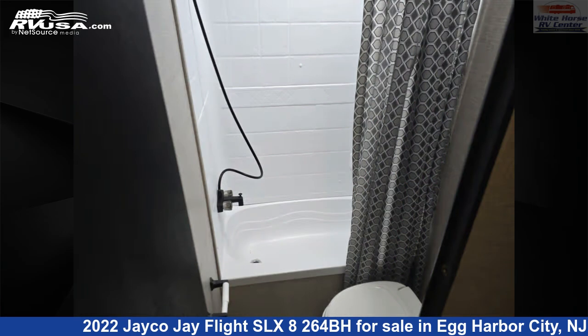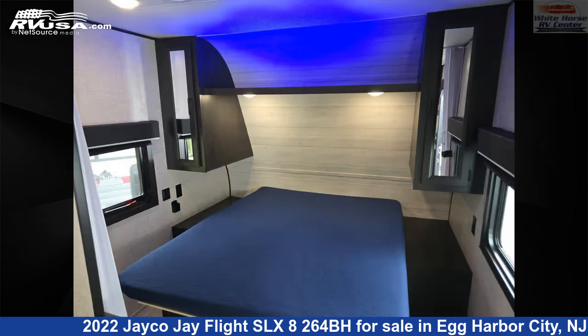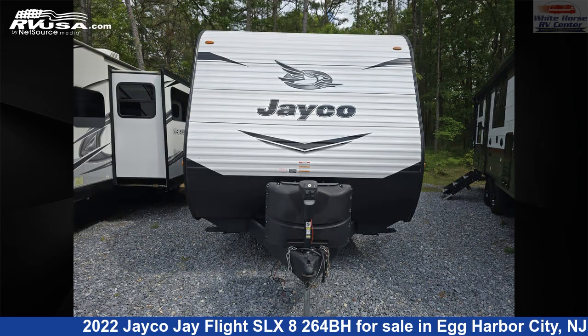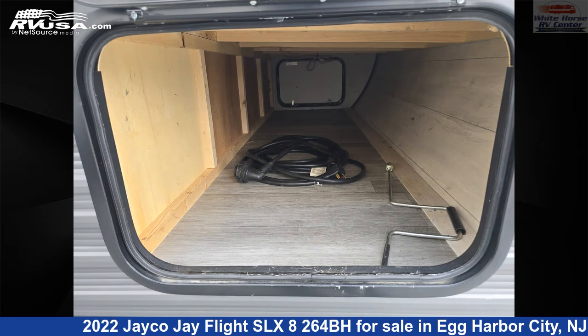The unloaded weight of this 2022 Jayco Jay Flight SLX 8264BH is 4,719 pounds. Remember, this is an AI-generated video of one of thousands of classified listings on RVUSA.com.